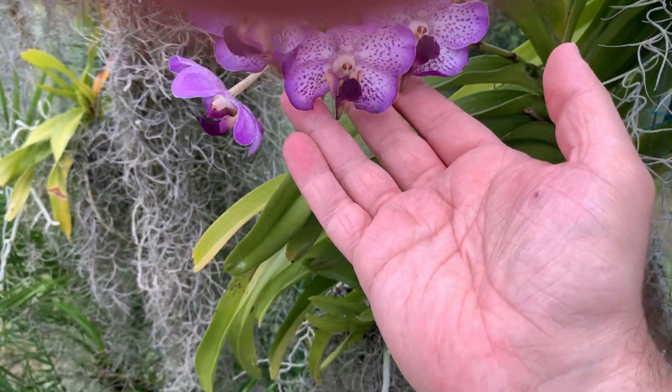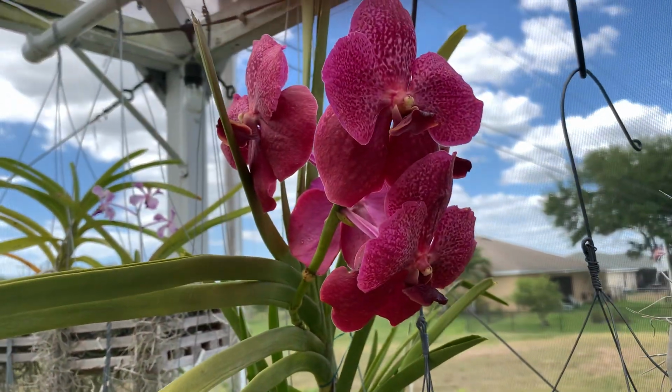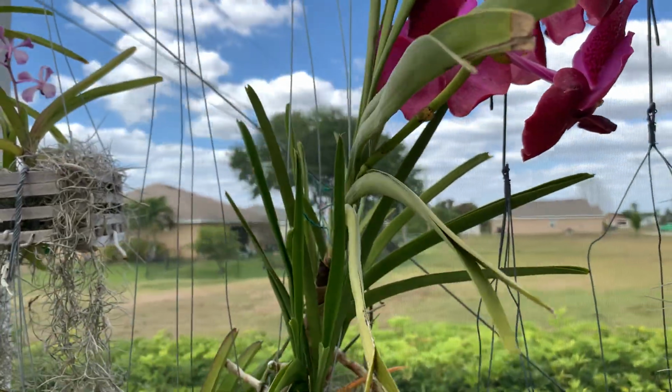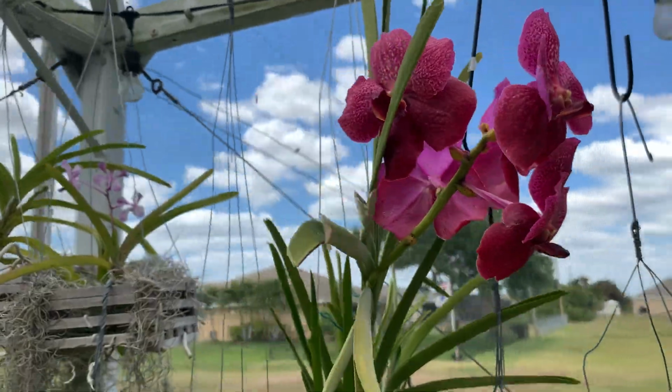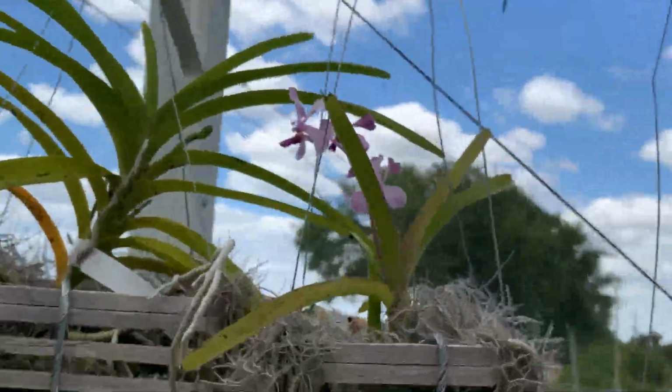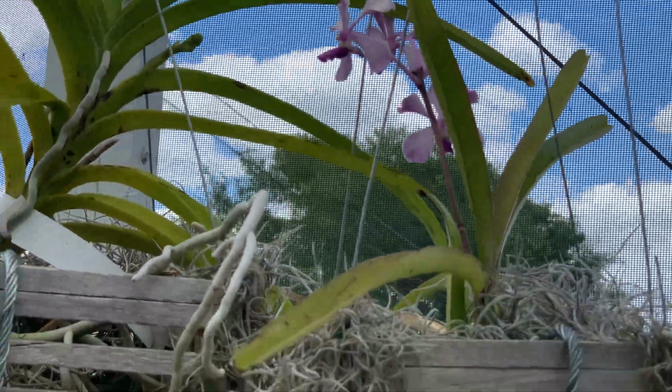This thing is beautiful, still going strong for me. Absolutely love it. This guy finally opened. This thing is so gorgeous. It tags on the other side of the plant, otherwise I'd show it to you. Beautiful Vanda, absolutely love it. My blue Danube is blooming. I love this little guy. It's a beautiful purple, absolutely gorgeous.